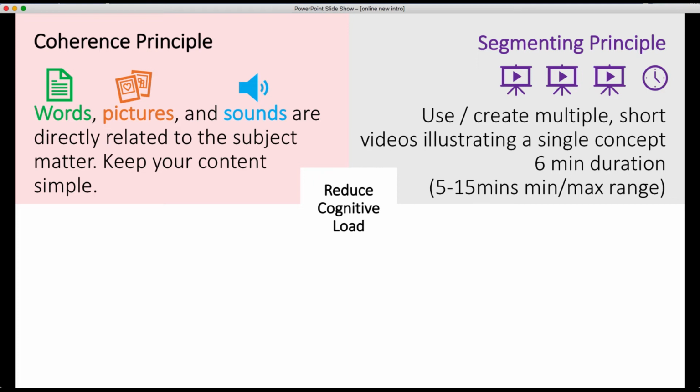Now that might seem quite challenging, to make a 6-minute video when you've got a lot of content to cover, but I think if you sit between the 5 and 15 minutes range, you're probably in the right wheelhouse.